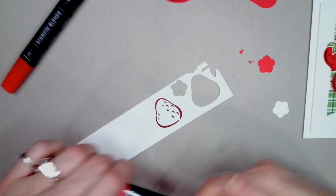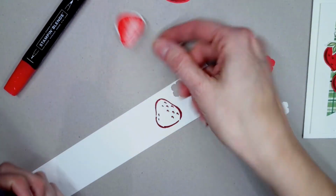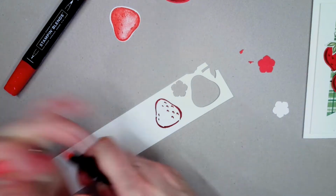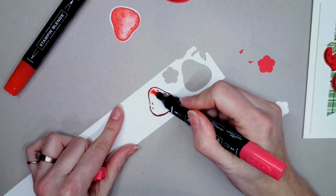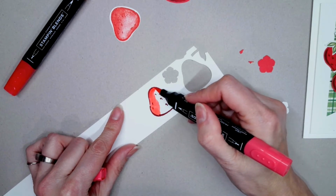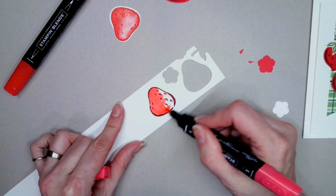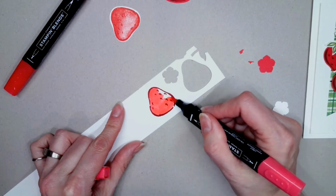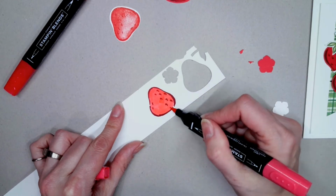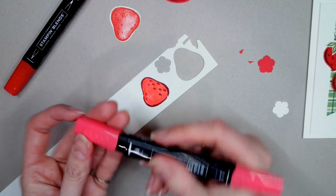Now to get some shading, it's going to get a similar look to this, but there's more work involved. So I'm going in with my light Poppy Parade blend first, and I'm just going to color the entire image in light Poppy Parade. And I'm not going to worry if these little seed images bleed. They shouldn't, because the ink is water-based and these markers are alcohol-based. But sometimes I don't wait long enough and sometimes the colors do kind of bleed. All right, so there's my light.